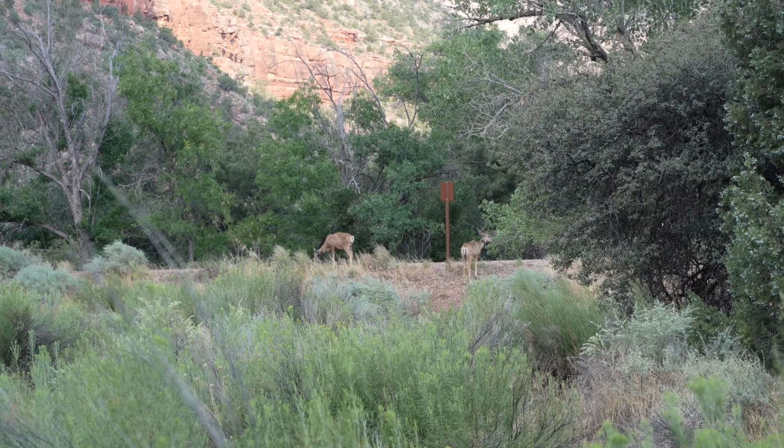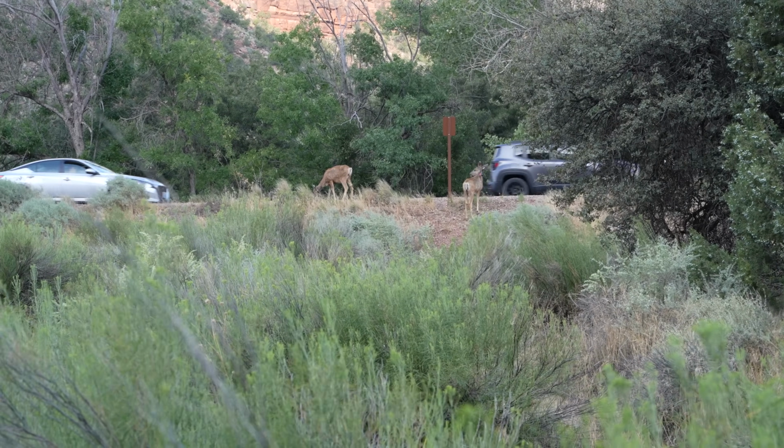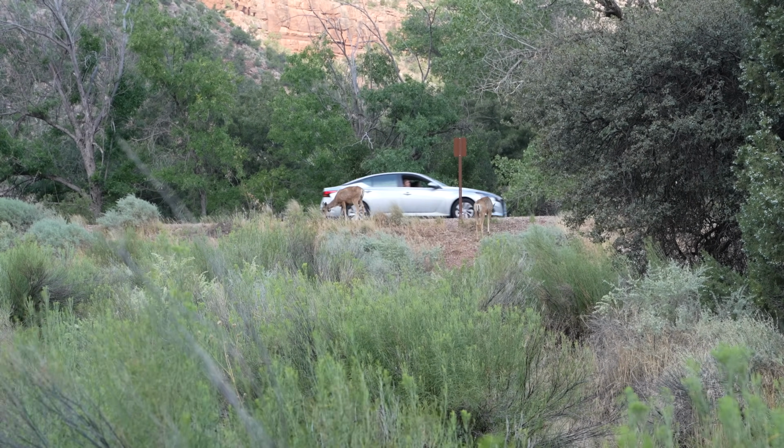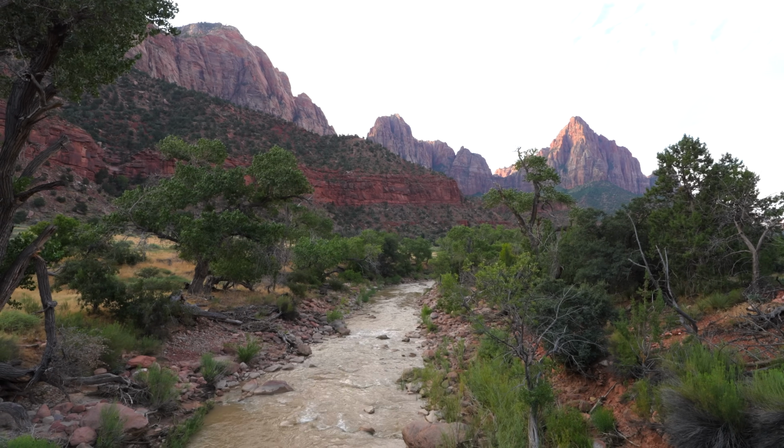So the deer have moved on, they're up there. Oh gosh, they're by the cars. You guys slow down and let those babies cross. Thank you. Thank you. Very good job. Good job. So I would love to spend all day here, but I am on a schedule.